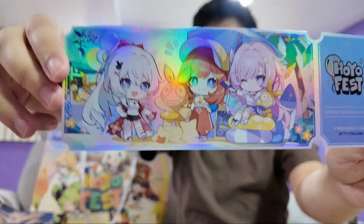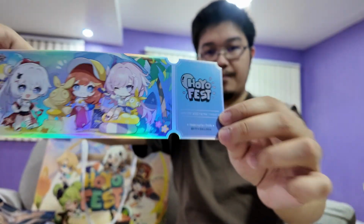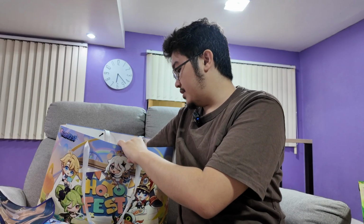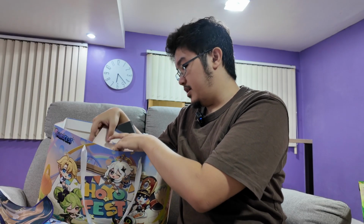So yeah, this one is the Zenless Zone Zero, just to be sure. And again, another redemption code right there. And then there's also another redemption code for Honkai Impact 3rd, right there. All of those were freebies. And I also have these other freebies. There's a ton of freebies, actually.